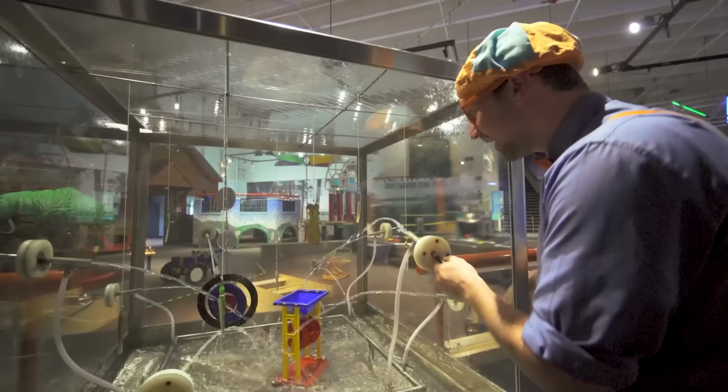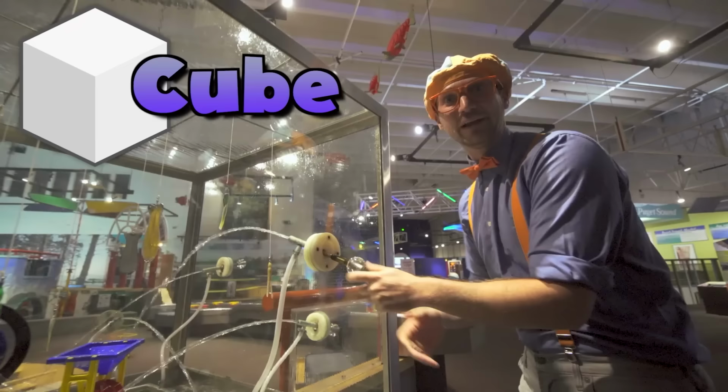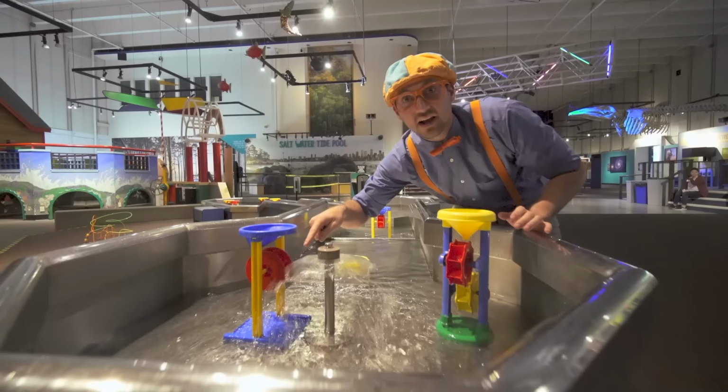Whoa! Look at this area. You can use these water squirters to squirt inside this clear cube. All right, let's see what else there is. All right, I wonder if I put this right here. Yeah, see? The water is pushing this gear around. Okay, let's try this one.